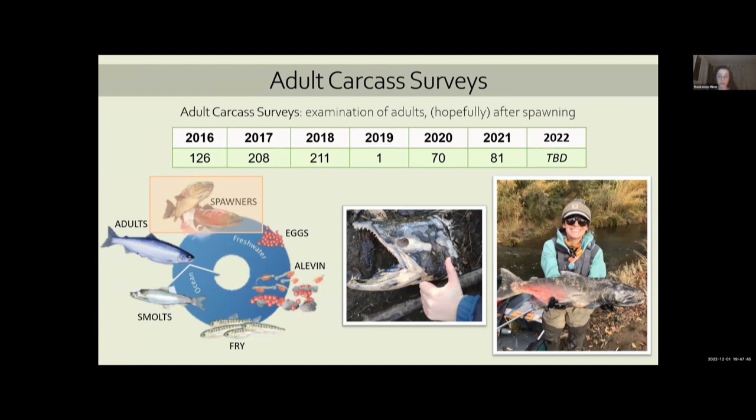But when we perform adult carcass surveys, in part, it gives us a rough idea of how many adults are in the system and where they are. But despite consistent effort across years, the number of salmon returning to the creek varies notably. And there can be a lot of reasons for this, some of which have nothing to do with Puda Creek, but obviously I'm going to focus on Puda Creek specific data.